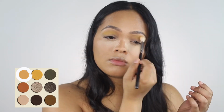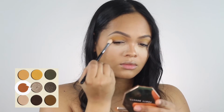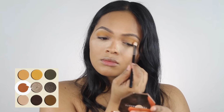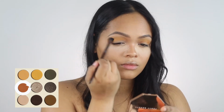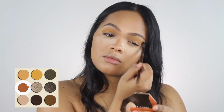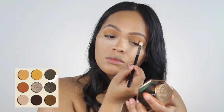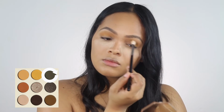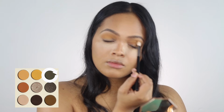So we're going to go in with that yellow shade and blend that all out, and then the orange shade, and we're just going to keep packing that color in. The yellow and then the greens kind of combine together. And then going back in with my Makeup Forever brush to make sure everything is really seamless. This is a really good blending brush. I love it. So now into the green, we're going to start that green color and just start packing and blending her in.